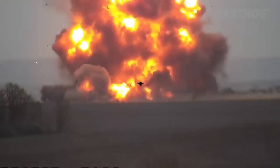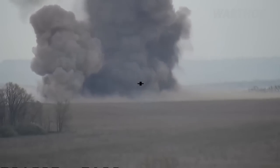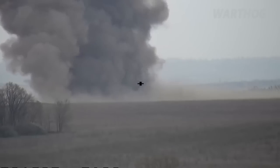The Stugna P is impressive. Whether that will matter all that much if and when 1,200 Russian tanks roll west across Ukraine depends on a whole lot of factors that have nothing to do with any one missile type.